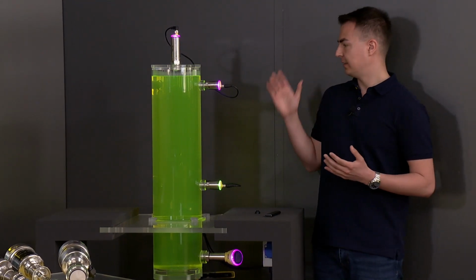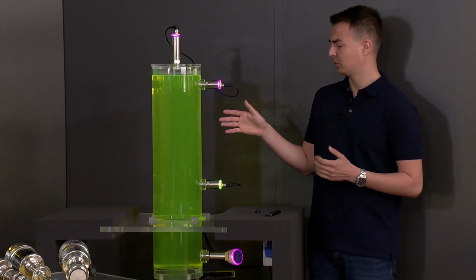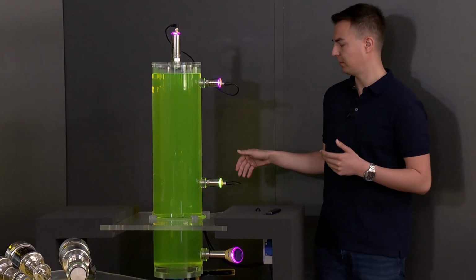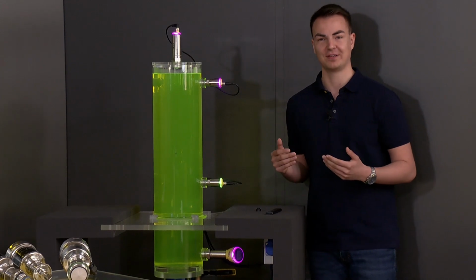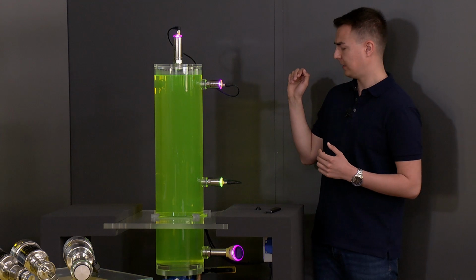We have here a special vessel. This vessel has a very small tank diameter, and there is a large valve behind the vessel, so we can empty the vessel very fast. We have different sensors mounted at this vessel.